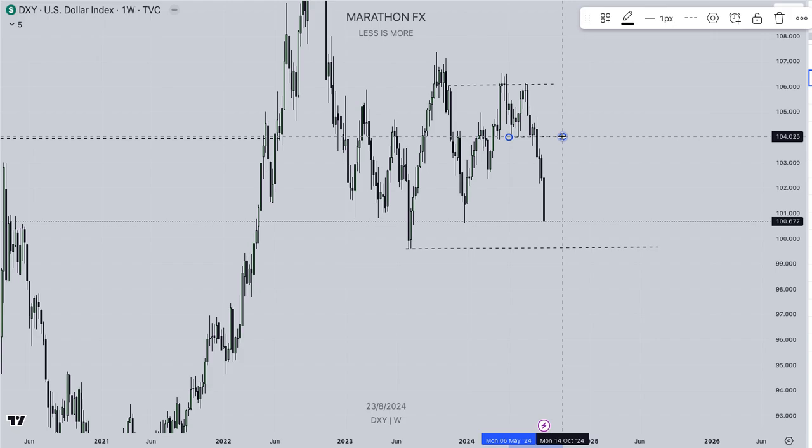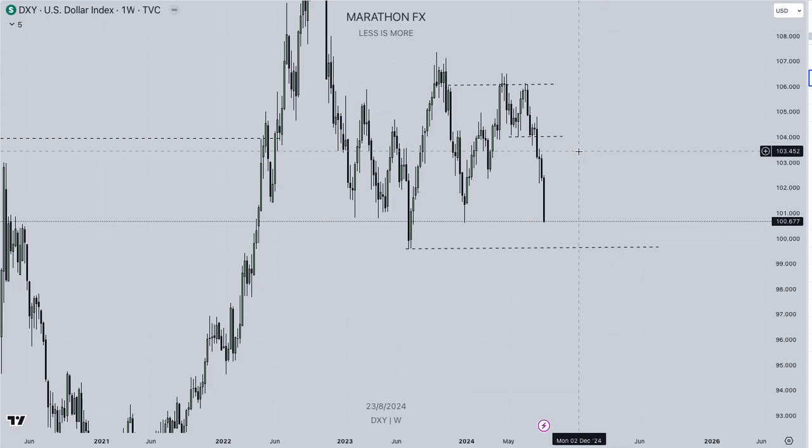So what we are seeing here is price has been rejecting this level for a number of times. And what can we see? Price is actually pushing down, and everything we see here is liquidity.